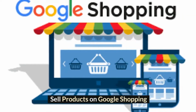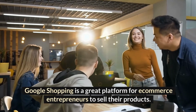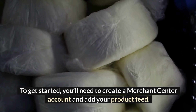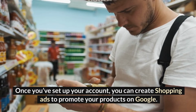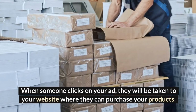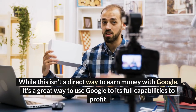Sell products on Google Shopping. Google Shopping is a great platform for e-commerce entrepreneurs to sell their products. To get started, you'll need to create a Merchant Center account and add your product feed. Once you've set up your account, you can create shopping ads to promote your products on Google. When someone clicks on your ad, they will be taken to your website where they can purchase your products. While this isn't a direct way to earn money with Google, it's a great way to use Google to its full capabilities to profit.